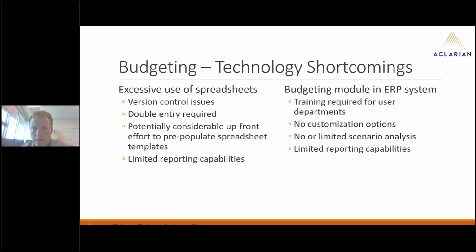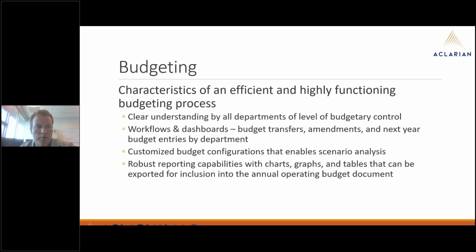But if you have an advanced budgeting solution, a budgeting module in your ERP system, I've seen some of these where it requires significant training. There's no customization options. This is all you get, and you've got to try to fit within that narrow space. Not much in the way of scenario analysis, and again, there could be limited reporting capabilities. But what does an efficient and highly functioning budgeting process look like?